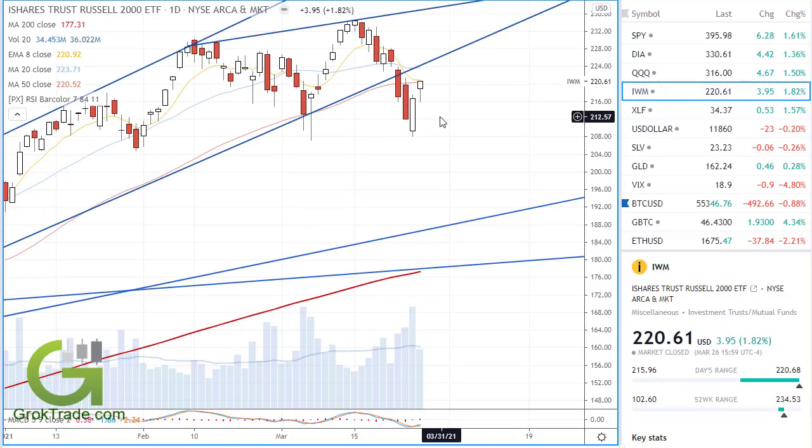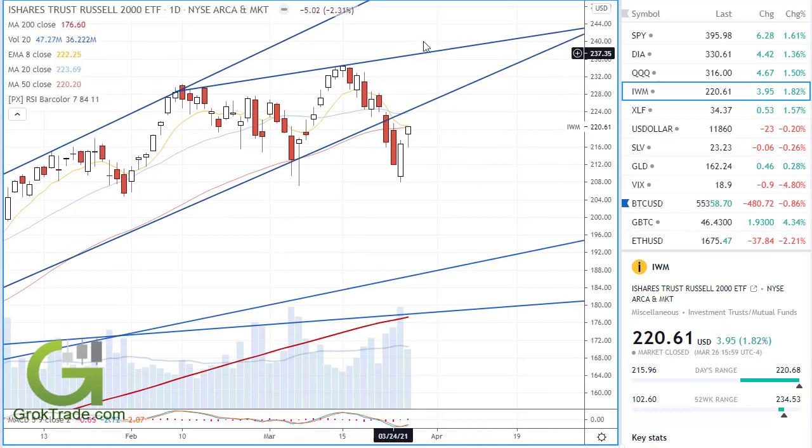Small caps, Russell's 2000. A lot of trouble. Rising wedge, we broke down on big volume. However, Thursday's volume was a lot of buying that came in, a huge spike in volume on the purchase. Friday, more follow through.